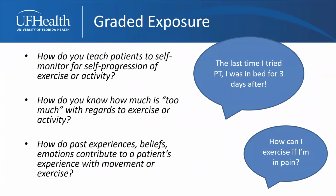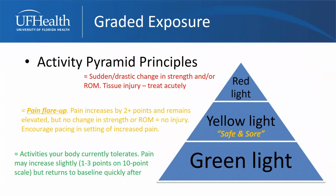Okay, so by taking into consideration each patient's past experiences, beliefs, emotions, and how those things contribute to their relationship with movement, you start very small, however small you need to in order for that activity or movement to feel safe for that patient. And then you very slowly, gradually go from there. So I like to use the activity pyramid with patients for this. And I found it to be very effective. We used it in our program across all disciplines.